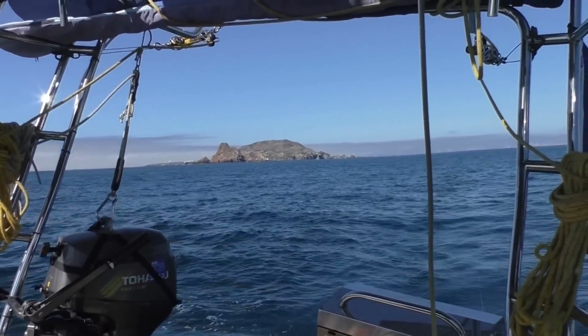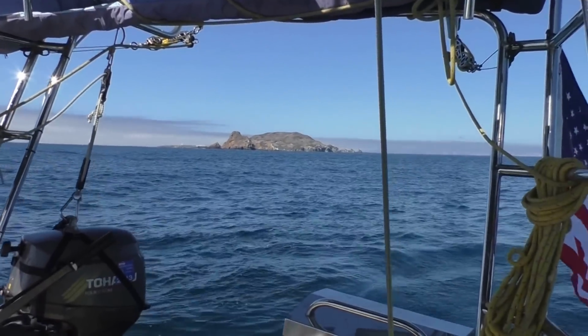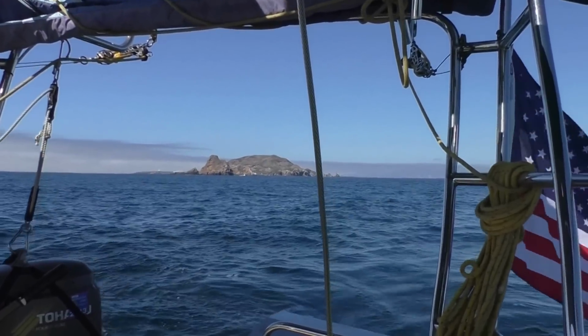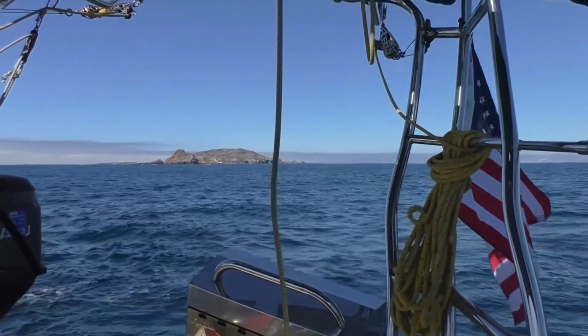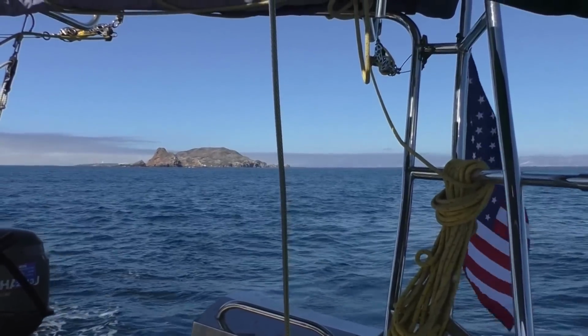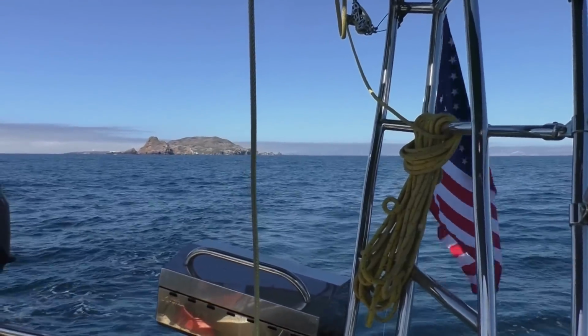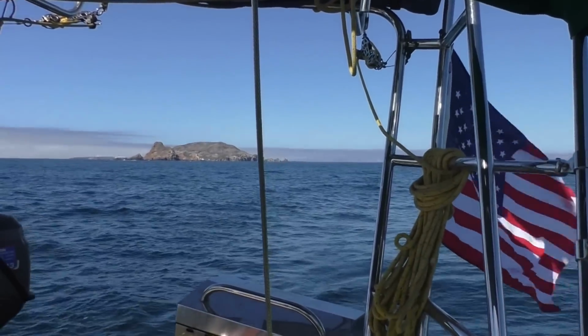So there's Isla de Todos Santos. Made an attempt to stay there or anchor there, but it's all full of aquaculture pens and a whole lot of rocks, so we're skipping that one, heading farther south. Kind of a bummer.